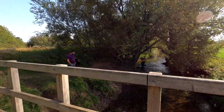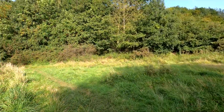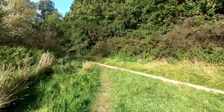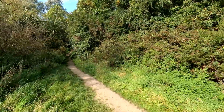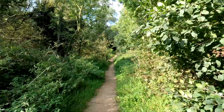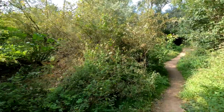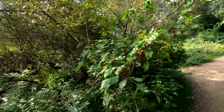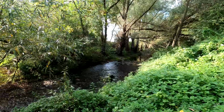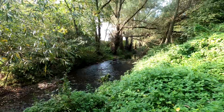Morning. Little doggy there having some fun in the water. It's a big dog walking area, this. Lovely running water. Very lovely stream this. Don't know what it's called. If it's got a name, it may just be running off from the quarry.